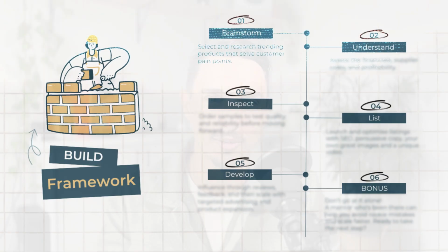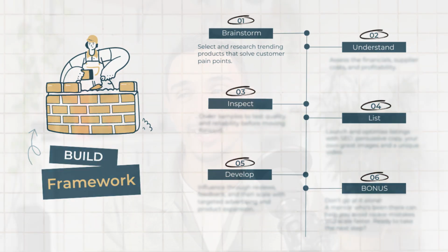The BOLD framework is an acronym for my 5-step procedure that I go through every single time I'm thinking about a new product or trying to find one. Step number 1 is to brainstorm. Now, this is where I spend at least 60% of my time, sometimes even more.